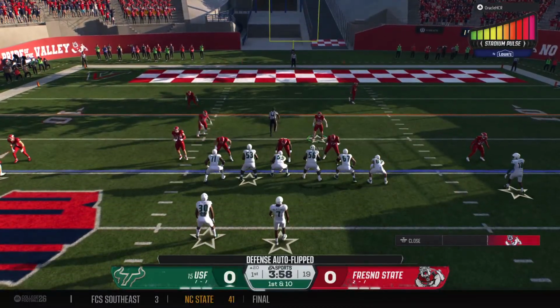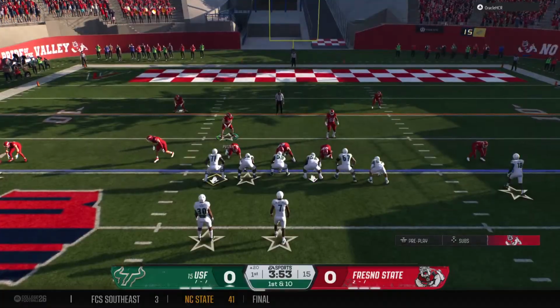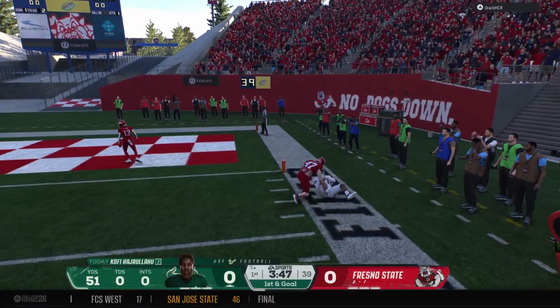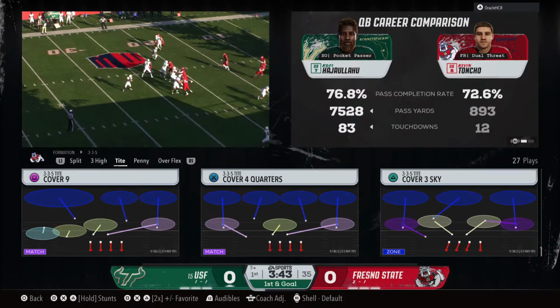The Bulls back to the line on first down. Let's see if they keep leaning on this running game. From the red zone, looking for a space. He's got it on the run. He'll be stopped just short of the end zone, but they'll have it first and goal.